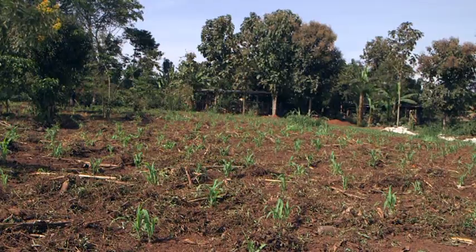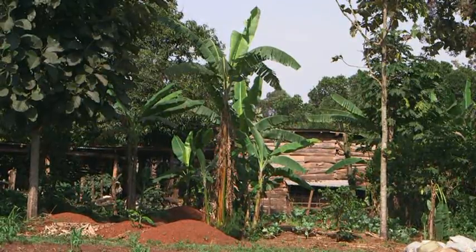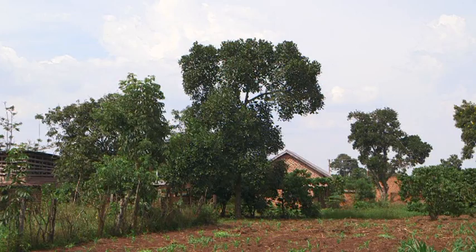Joy and John, we are very happy to be here in your farm. How big is your shamba, John? 1 acre. 1 acre? Yes. And you've been farming all along? Yes. Joy, how long have you lived here? 24 years. 24 years. How many children do you have? We have 7 children. 7? But today I'm seeing 2. Yes, 2. Do you enjoy farming? I do.